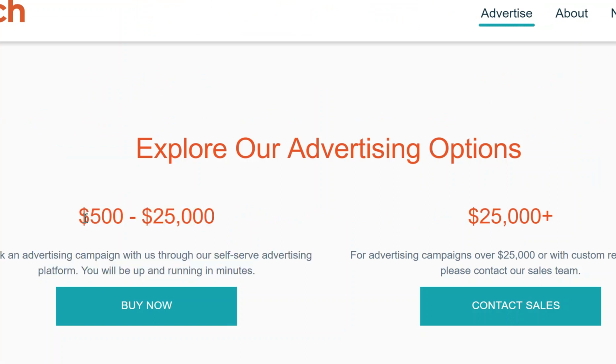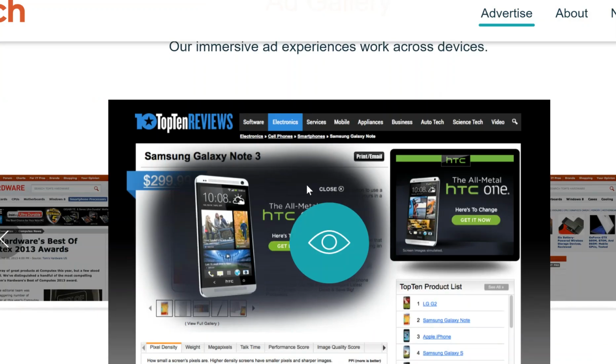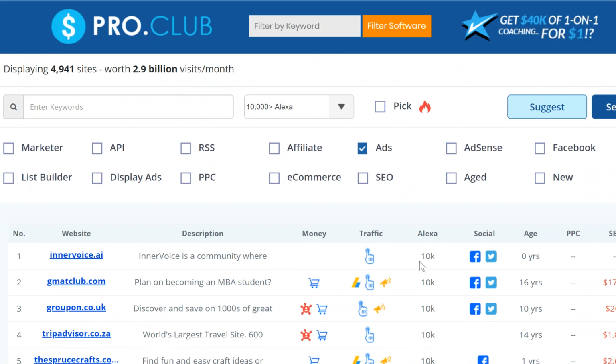So here's another one, self-serve. This one's obviously a bit more expensive, minimum purchase of $500. But it's just a huge site, this one here, and it's got top 10 reviews, which is a very popular site filled with lots and lots of buyers. But anyway, that's the ads section.